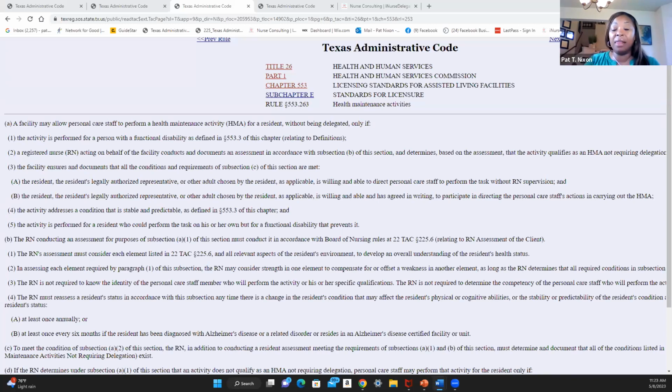And so it takes a lot of knowledge. It can be done, but you just make sure that that is in writing. Again, if it were my community, I would have that person signing off saying that they are willing and able to direct the personal care staff. And how are they? Like, were they doing it at home prior to the resident moving to your community? And so a nurse has trained them. What makes them able to direct this care, right?